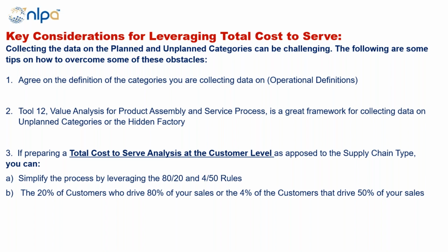And if you're going to do this on the customer level and you have hundreds of customers, then simplify the process of doing a total cost to serve assessment by leveraging the 80-20 rule and the 4-50 rule. So the 80-20, what are the 20% of the customers that drive about 80% of your sales, right? So focus on those. And if that is still expansive, then the 4-50 rule is a derivative from that 80-20 rule, which suggests that 4% of your customers drive 50% of your sales.